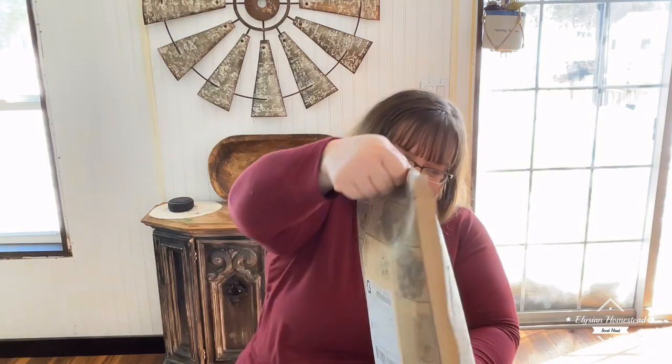Baker Creek, another one of my favorites. I'm trying to get through this as fast as possible so it's not a super long video. Dragon's Tongue beans, my husband's absolute favorite. I did not grow them last year, and he was disappointed.